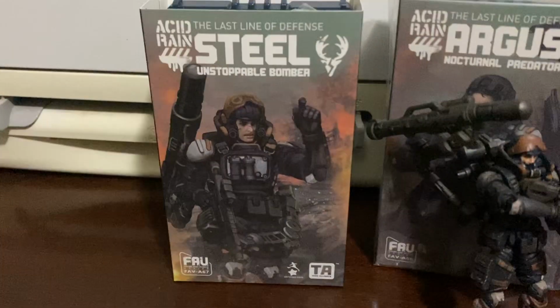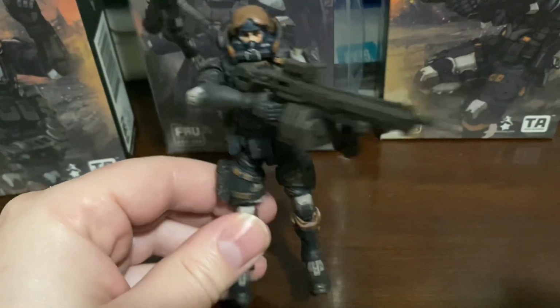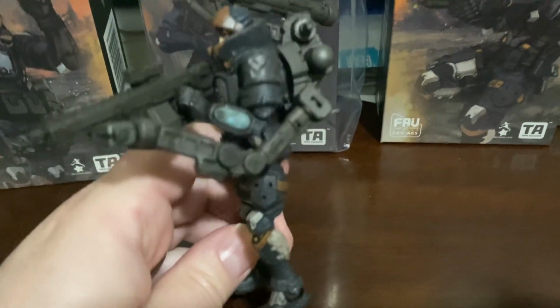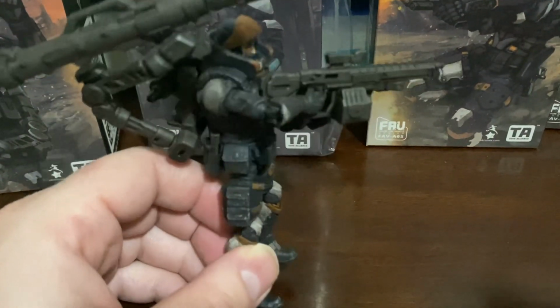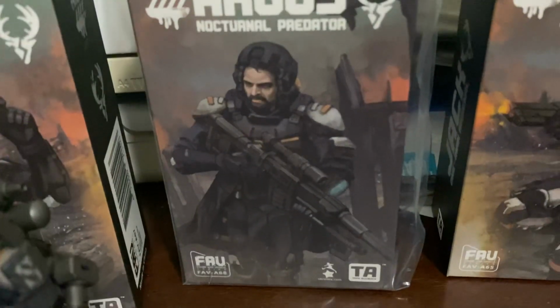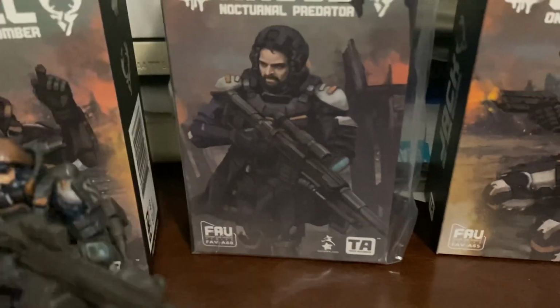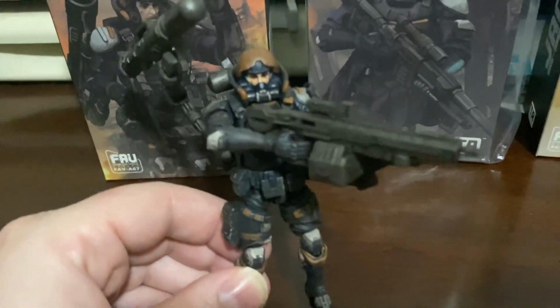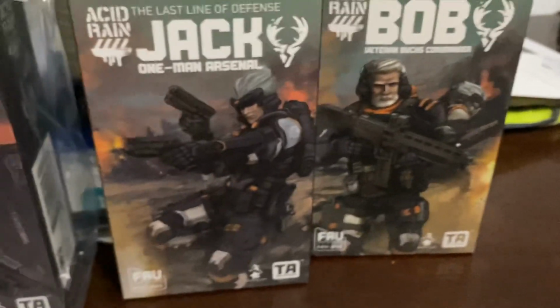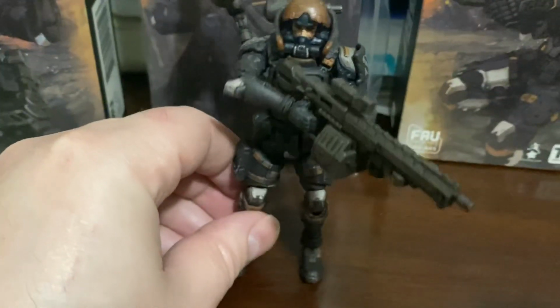I have to say that Steel here is one of my favorite Acid Rain figures to date. Just the accessories that he comes with, the look, the robot arm backpack. It's one of my favorite Acid Rain figures, and that's saying a lot because there's a lot of really good Acid Rain figures. I have not opened the sniper guy yet. I'm sure that one is really good or close to him. So when I open him and mess around with him, maybe that one will be my favorite. But for now, Steel is my favorite Acid Rain figure. I have opened Jack and Bob, just haven't reviewed them. Both of these are great figures as well, especially Jack with all of the weapons. But again, I like this one a lot more. So let's take a look.